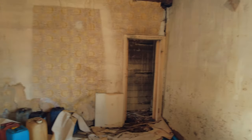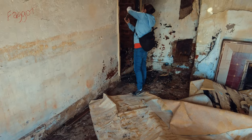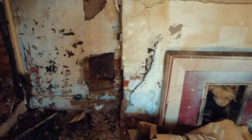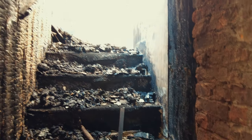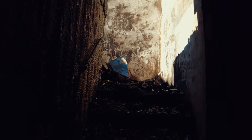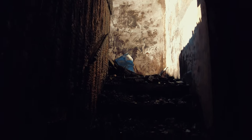I know we've not got you upstairs or anything, but I don't think it matters. I know it's all burnt, but there's definitely going to be nothing left up there, really, guys. You can see how badly charred it is. I know my limits, you know. As I'm getting older, I'm hopefully getting a little bit wiser.